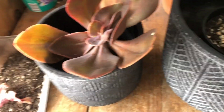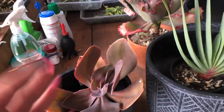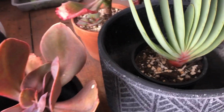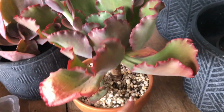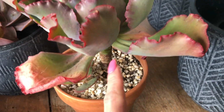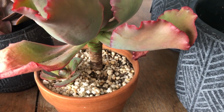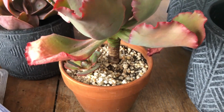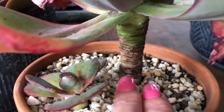So all of these are succulents that grow quite high, tall. And I know a lot of people love their big succulents to have a low profile, in other words, not seeing the stem. But I'm pro stem. I'm very pro stem for a couple of reasons. First of all, if a baby grows on it, you can see it.